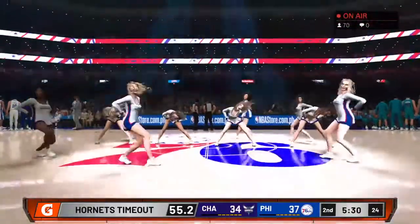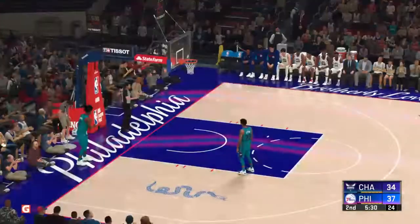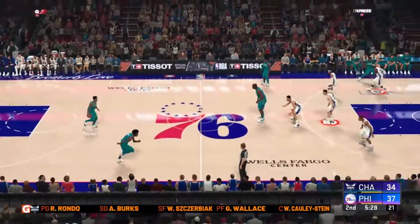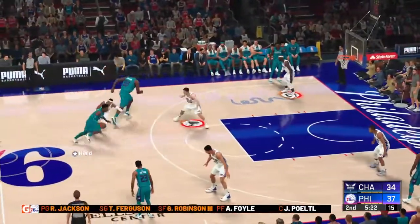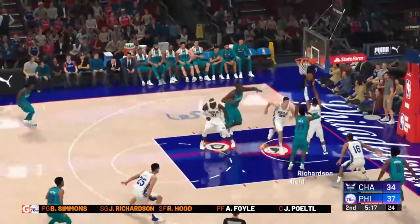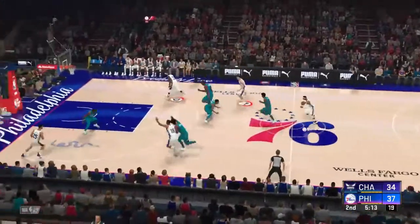And for the last half decade, Reggie Jackson has been good for about 15 points a game. And that is about the consistency you can expect from Jackson. He's always been a talent. The key for him is just staying on the floor. Here's what Philadelphia's going with right now. Hood's checked in for Glenn Robinson III. Richardson comes in for Terrence Ferguson. And it's Ben Simmons in for Jackson.